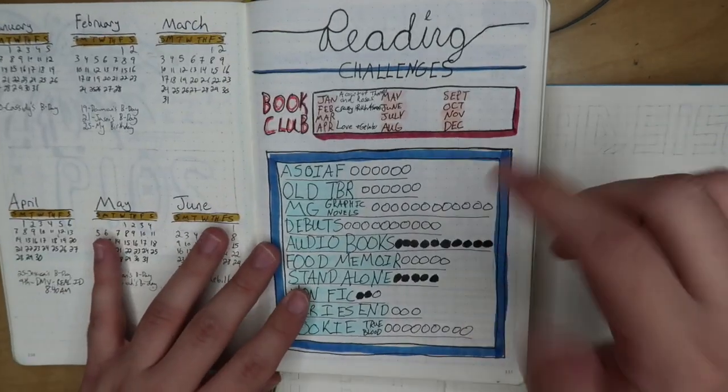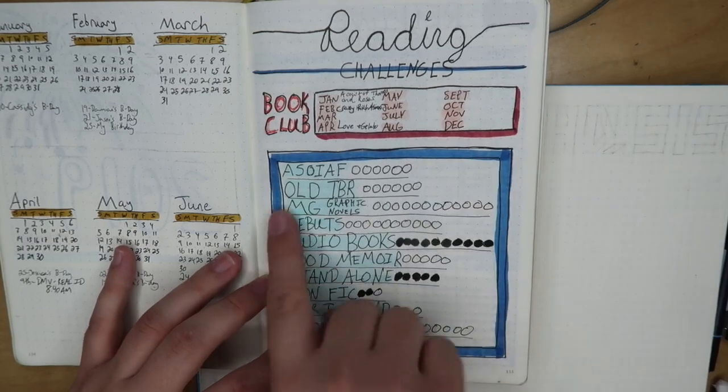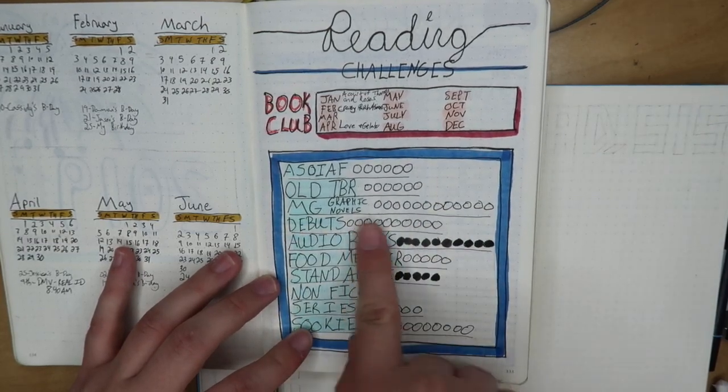So here are my reading challenges. Here is A Song of Ice and Fire, which I still haven't started any of. My old TBR, haven't finished any of them. Middle grade graphic novels, I thought I read one and it ended up being young adult.